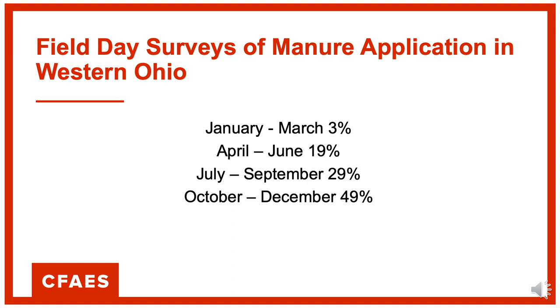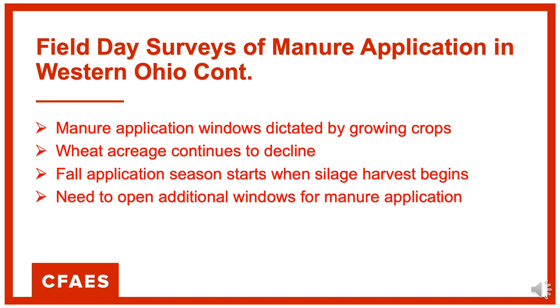So a lot of my research is to try to move more of this October to December applied manure into that April to June time period. And these manure application windows are dictated by your growing crops. Just a few years ago, once a field of corn was planted, we would never ever consider putting a manure applicator out there in that field. And the only person allowed out there was basically whoever applied the herbicides to the field or whoever side dressed the corn crop with liquid nitrogen or 28% or anhydrous.